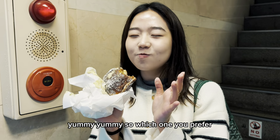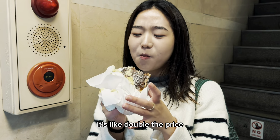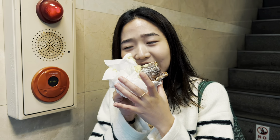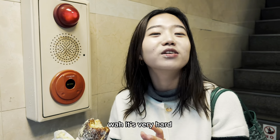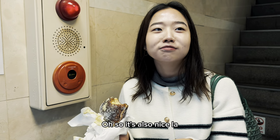Delicious. Round two. This is pistachio. Oh shoot. Wait. Yummy, yummy. So which one you prefer? Looks like double the price. You must take price into account. It's very hard. Also, it's also nice lah.